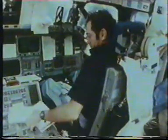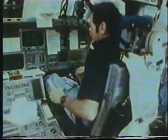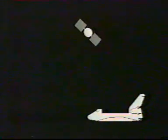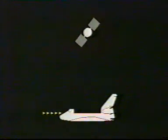The shuttle and the satellite are hurtling round in orbit. By careful use of the thrusters, the pilot manoeuvred the shuttle to within 100 meters of the satellite.